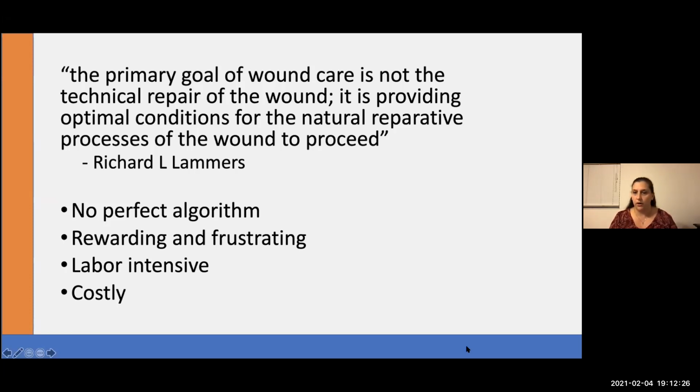It can be rewarding and sometimes frustrating when you have something working and then all of a sudden it stops. It's frustrating for your nurses and staff, because these cases can be time consuming and labor intensive. It's frustrating for owners, because I always preface these conversations by saying it can be a bit of a roller coaster, and it can be costly because it's sometimes a slow process, or may require multiple surgeries. So make sure communication happens up front with clients to set the right expectations.